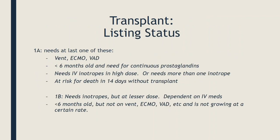And in transplant, there's a listing status. So 1A is the top of the list. If you have a patient who's on 1A, they are typically on a vent or on ECMO, or they have a VAD, a ventricular assistive device. They may be less than 6 months old and need continuous prostaglandins. They need IV inotropes in a high dose, or need more than one of them. They're at risk for death in 14 days without transplant.